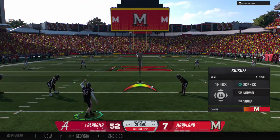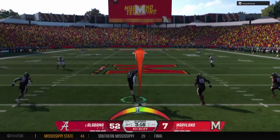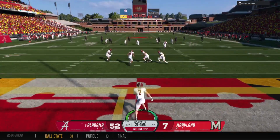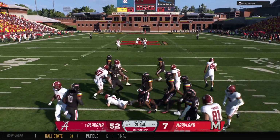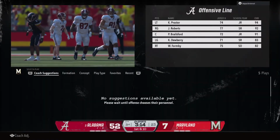They're set to kick it off, and this crowd now ready to get behind them. He'll bring it out. It's Adams. Didn't find any crease in that kickoff coverage, and he'll be stopped at the 17.